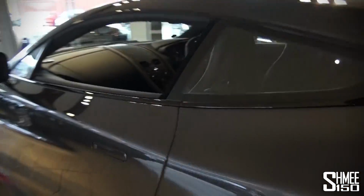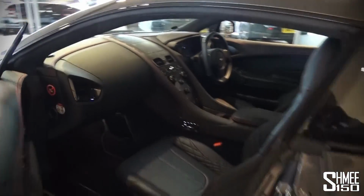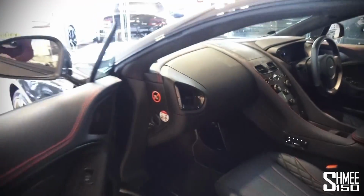So let's close that. I'm going to come back actually around to the passenger side because I want to open up the engine bay. Let me show you in there. After all, it is one of the absolute highlights. That's down there.